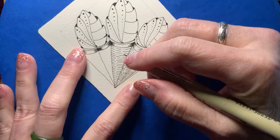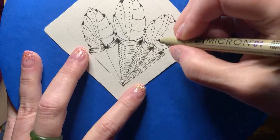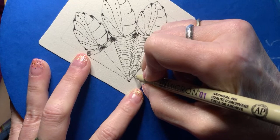Horns aplenty. Feeling groovy. Yep, I'm feeling groovy. Horns aplenty. Yes, exactly. That's what these are. Horns aplenty. Shading those parts will add a lot. Yes, it will. Okay, close enough.